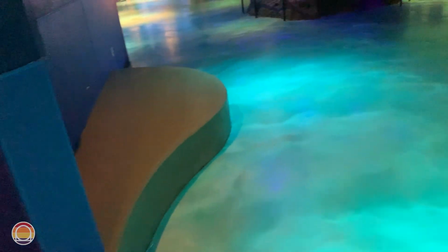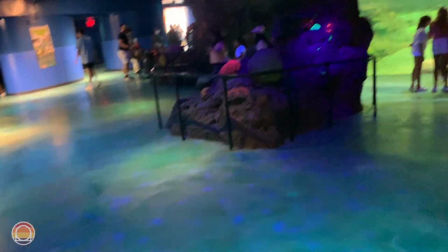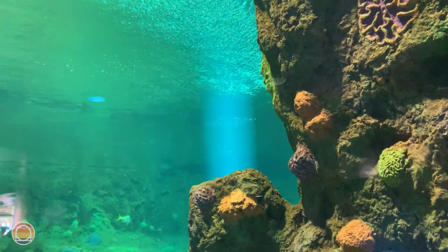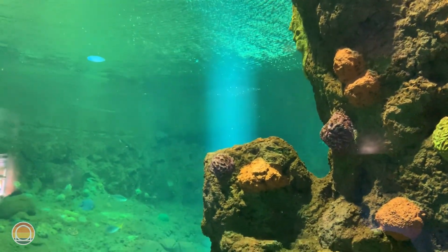So a lot of the floor has gotten a brand new update. It's looking very clean and ocean-like, if you ask me. Even some UV paint being used for some theming elements. A really cool addition to the habitat is a bunch of skylights. You can see one poking in right there.